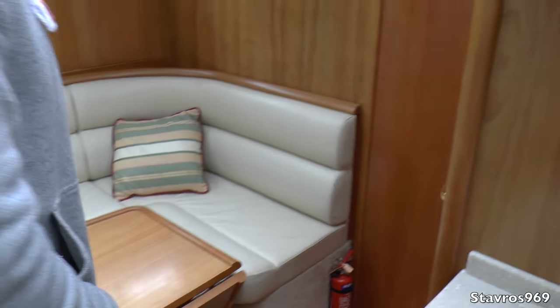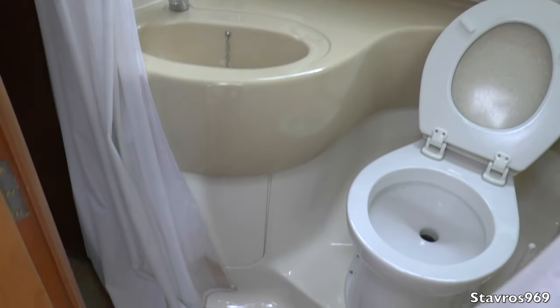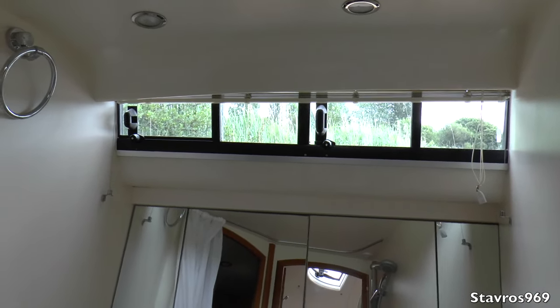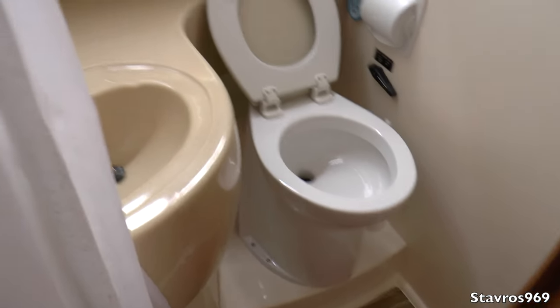Here beside the kitchen area we have our toilet with the added shower. And as you can see, it's finished very nicely, and we have storage in behind those mirrors as well. And we also have our blinds on the window. And this toilet can be accessed both through that door and also from the front bedroom, which is handy. Yeah, so that is the toilet.